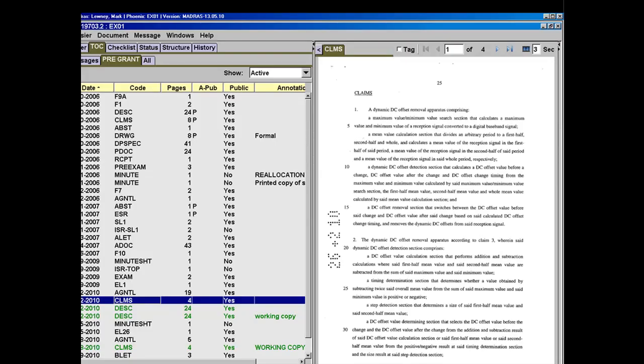So just be aware of that. I've told you what not to do, which is disclose your invention before you tell us. How exactly do you tell us? Well, you file an application, okay, with all these various bits. Don't pay too much attention to this. This is just how it looks on our system.